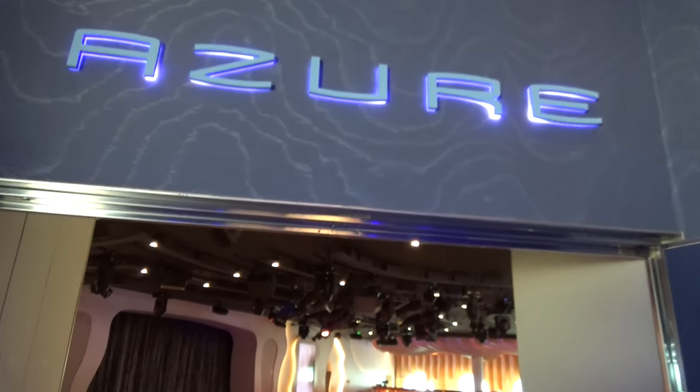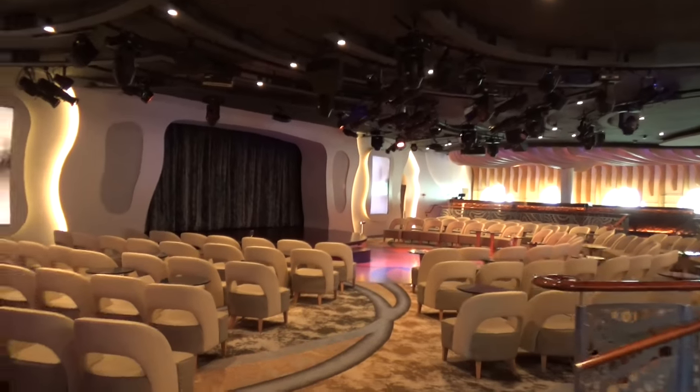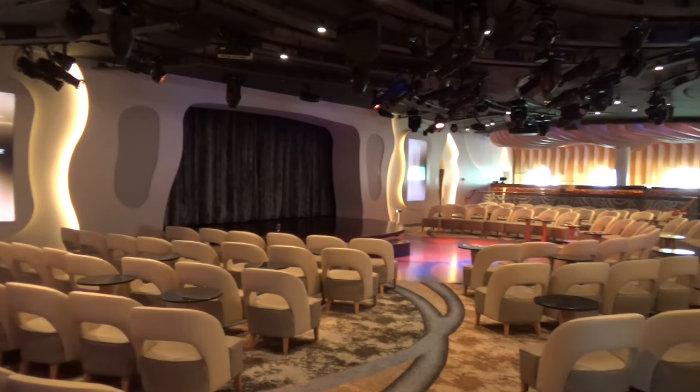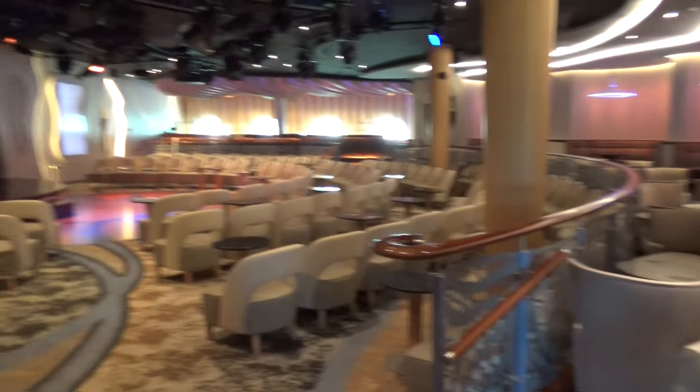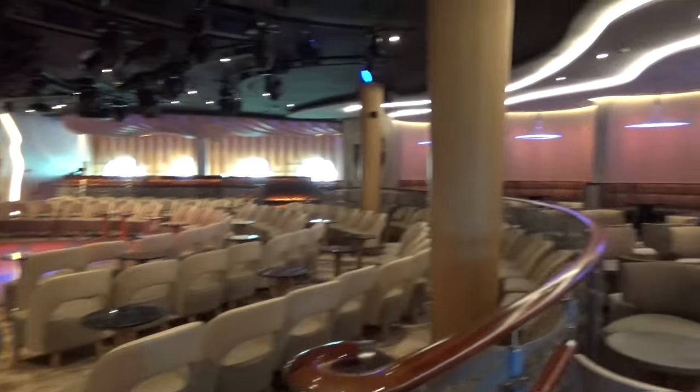Azure, which is just a weird name. I don't know if there's a Disney reference there or not. It is the ship's main nightclub, also where they do a lot of game shows and things like that. So this is where they did newlywed games, and they do bingo in here. What else have we seen? Karaoke was in here. The adult karaoke.